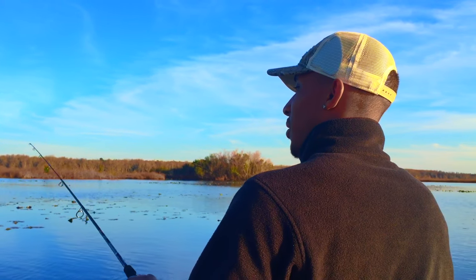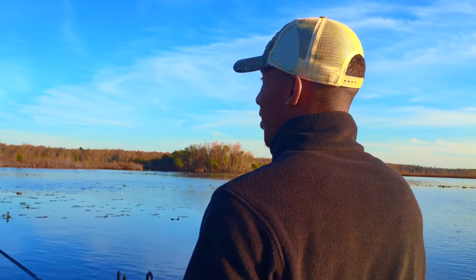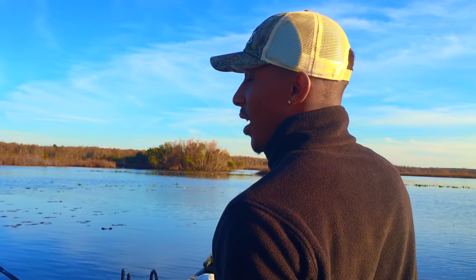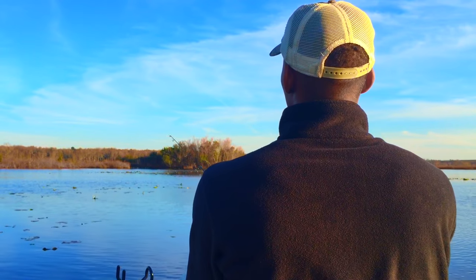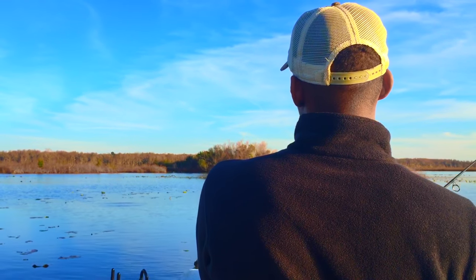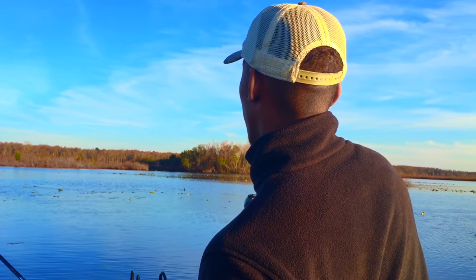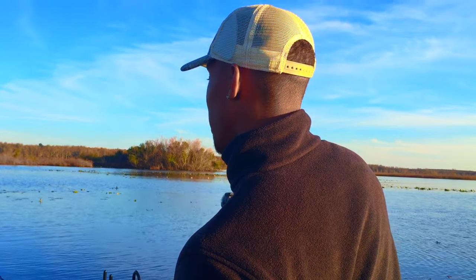Up front you get the higher depths, into the 10 to 20 feet. Back here it's not as high. You can find some 8 foot, 9 foot holes. Mostly around 6 foot. Find a 6 foot hole that drops off into about 8 foot, you'll be good. Should supply an unlimited amount of fish for you, but we're gonna see what we can do.